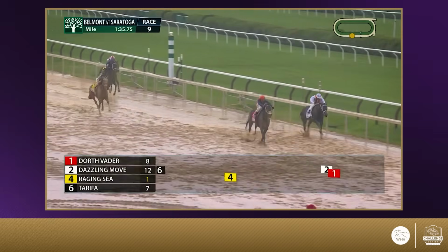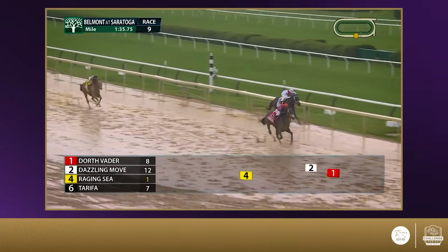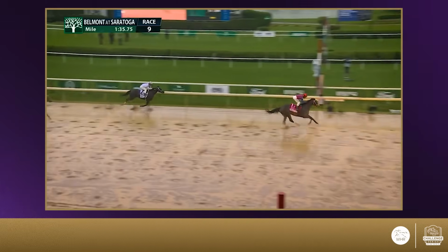She had absolutely no issue with the slop underneath John Velasquez. Look forward to a bright future from her later on in the year. Dorth Vader to win the Ogden Phipps presented by Ford.